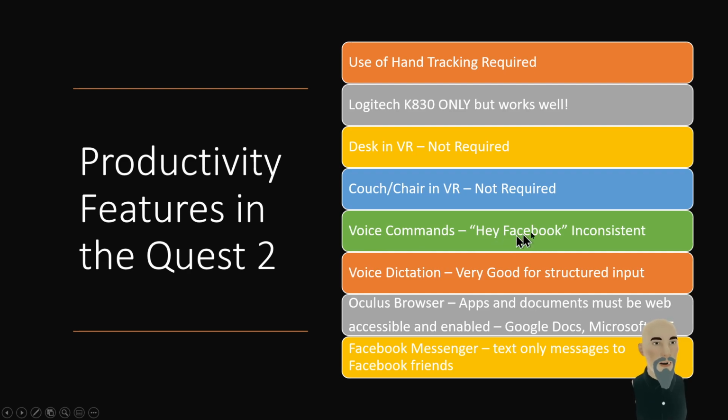Voice commands. I didn't demonstrate this, but the Hey Facebook command, I did just launch it. It did just come up. Seems to be somewhat inconsistent, but it does work. It did work just now. So again, something that I anticipate that they continue to refine and get better, as well as voice dictation.